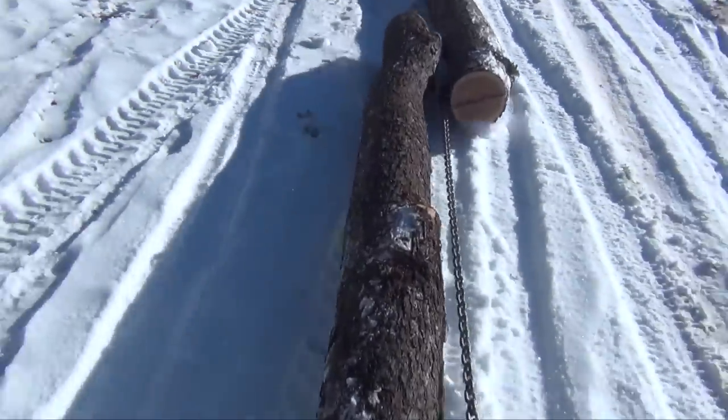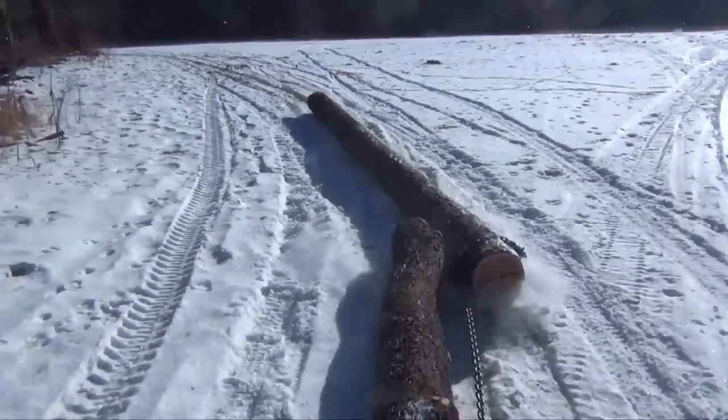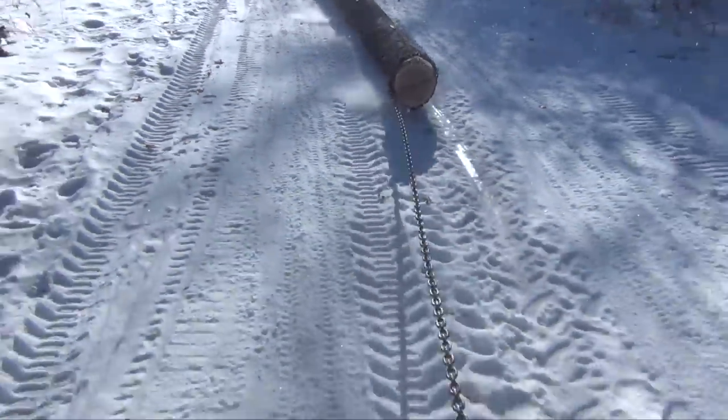We only had one incident where we lost one of the logs that we were dragging, but the rest went well. This was so much faster than using the arch.